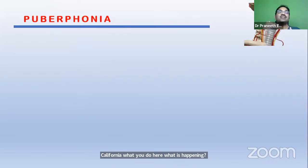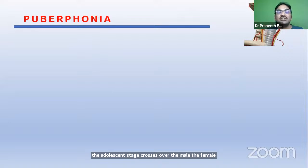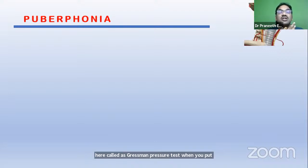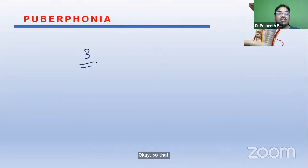Puberphonia: once the adolescent stage crosses over, the female type childish voice has to change over to male voice. But in few patients, that does not happen. Initially, you have to give speech therapy for 6 months. Even after, if the patient is not developing, then you have to go for a type 3, that is shortening thyroplasty. There, you can also do a test called the Gutzmann pressure test, where you put pressure on your thyroid cartilage. If you push the thyroid cartilage backwards, what happens? Your vocal cords are getting loosened a bit, okay? So that creates a male kind of voice, right? So that is puberphonia. In case of puberphonia, you go for a type 3 thyroplasty.